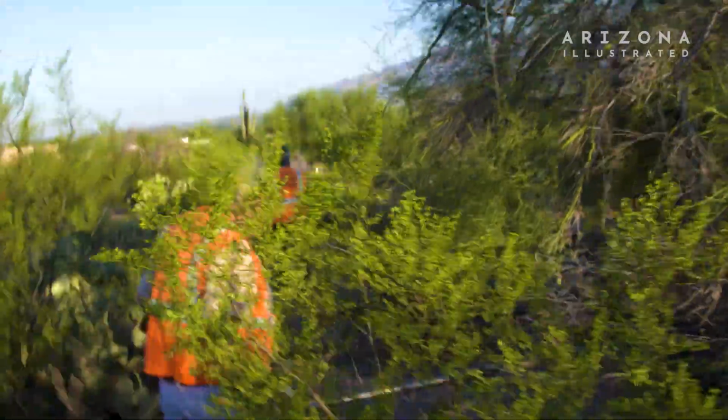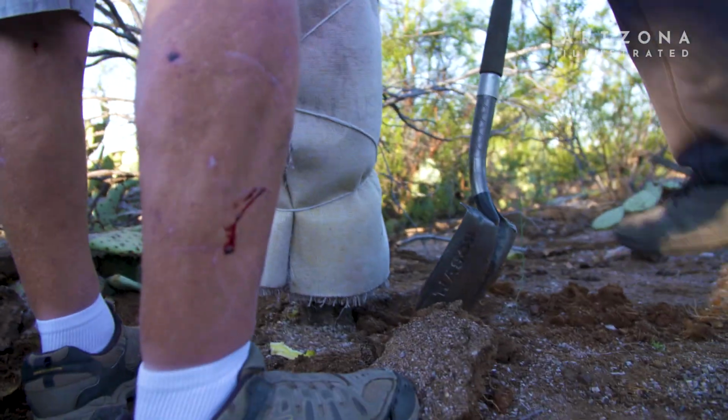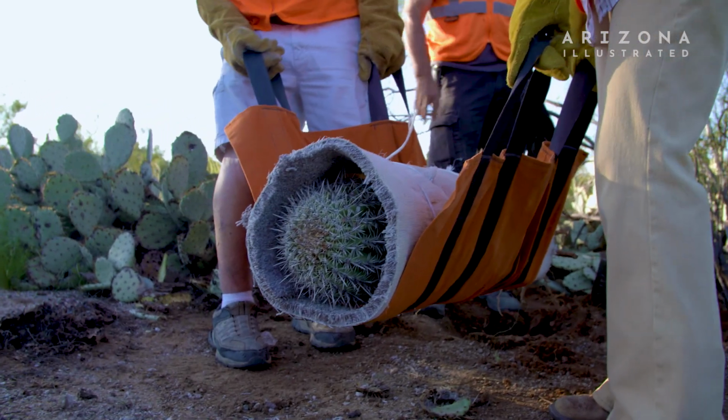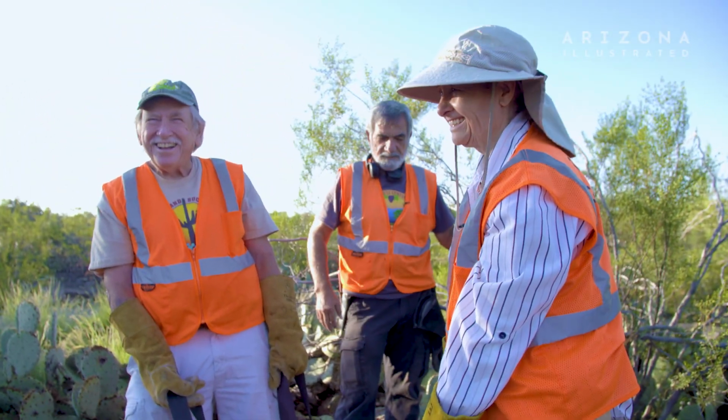All the rescue people know that if I don't bleed on a rescue, it's not very good. We're not afraid of getting stuck by spines. We enjoy it. We're crazy. There's no getting around it. This one is so light that Dick normally throws this over his shoulder and walks out.